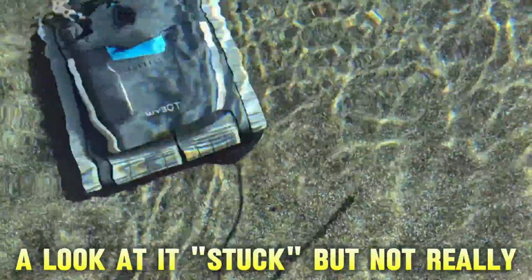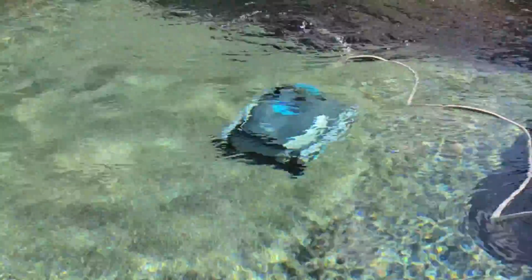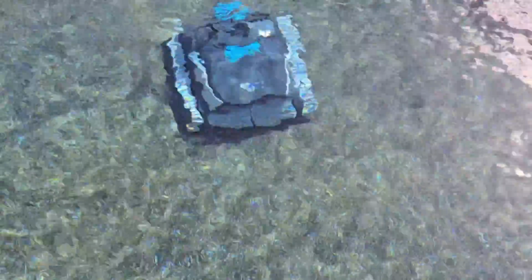Okay guys, so take a look at the Wybot, the L1 here on the pool. You can see right under it, that's my main drain right there, and it just pretty much gets itself off of the main drain. Sometimes I've noticed here that it will get stuck on these main drains, but it's able to actually get itself off, which is a big plus because a lot of these cleaners will get stuck on that main drain and I'll have to knock it loose with an actual pole. This one is able to get off of it, so that's a big plus.